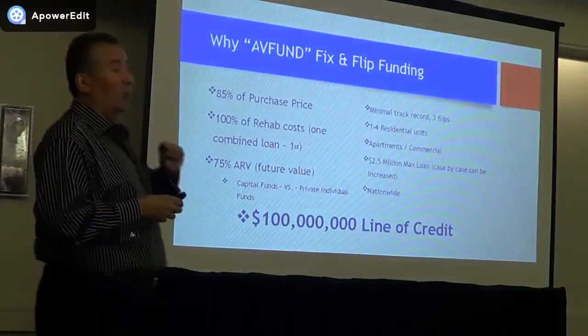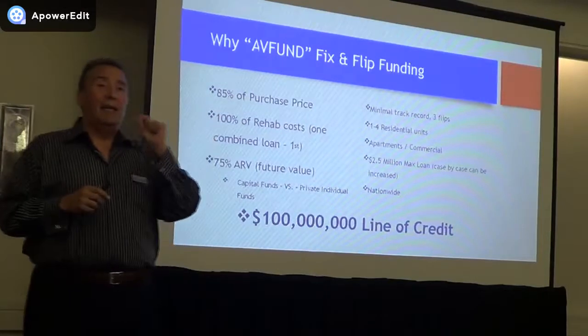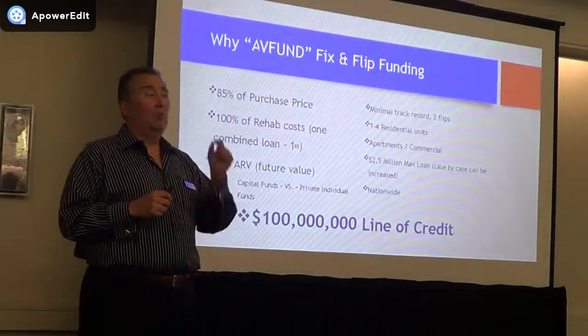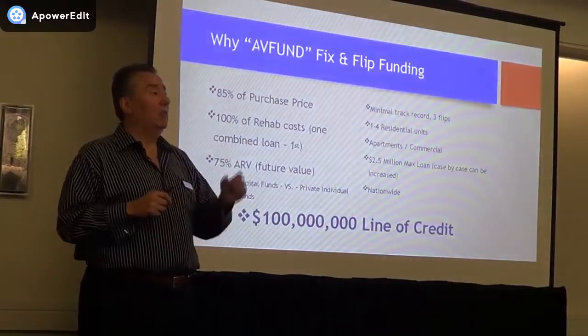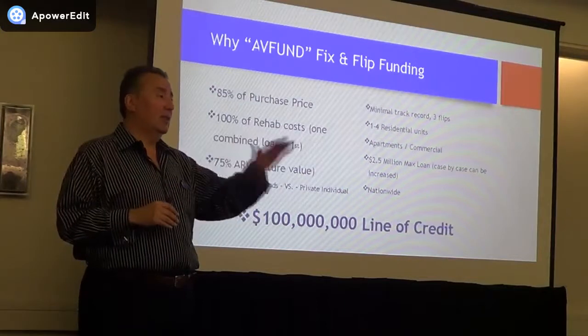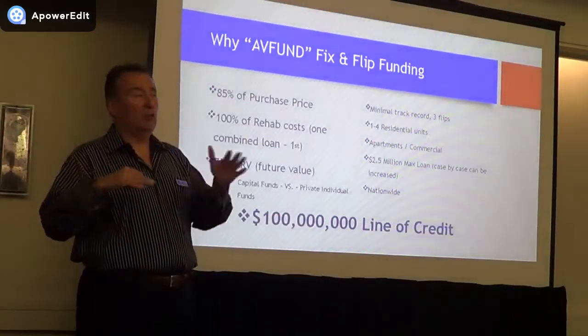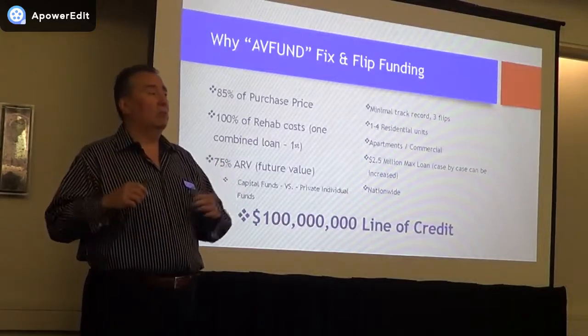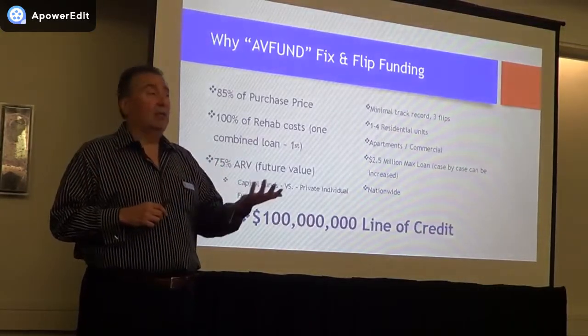75% of the ARV. One of the critical things is the ARV of 75% is real. My appraiser will come in at the value. We all have access to values. If you're an investor, you should have access to either a title company or wherever it is you're going to do your research for your values. So it's not a secret what the property should be worth. If you're not evaluating it, that's a different story.